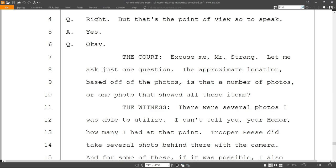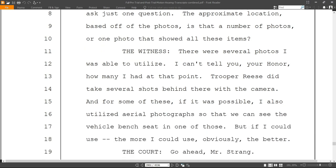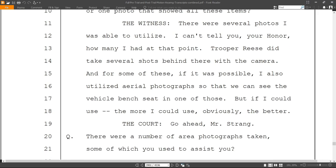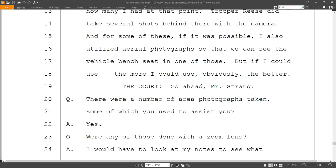The court: Excuse me, Mr. Strang, let me just ask one question. The approximate location based off the photos, is that a number of photos or one photo that showed all these items? The witness: There are several photos I was able to utilize. I can't tell you, Your Honor, how many I had at that point. Trooper Reese did take several shots behind there with the camera. And for some of these, if it was possible, I also utilized aerial photographs so that we can see the vehicle bench seat in one of those. But the more I could use, obviously the better.